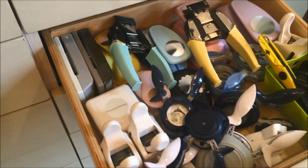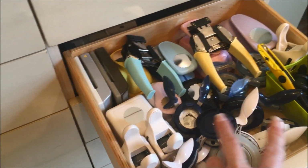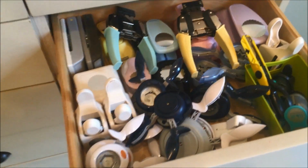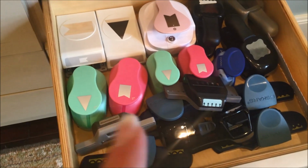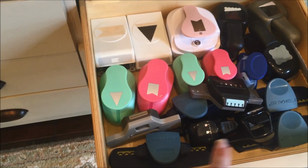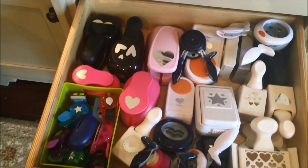Across from the circles are all the scallop circles and pink circles. I tend to use these together and the most, so they're on top. There's also some corner rounder punches in this side. The next one down are flags and pennants, and then my favorite edging punches. So notebook punches and scallop punches. This side has all the hearts and stars.